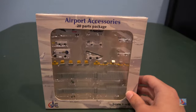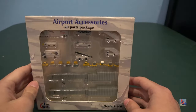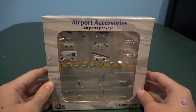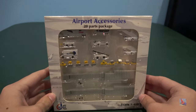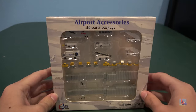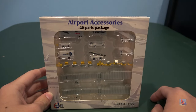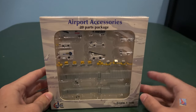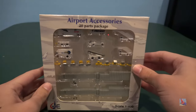Alright, the first item we will be unboxing in Massive Unboxing number 8 will be this JC Wings 20-piece accessory set. Now, one thing to note is that this is going to be recorded in several segments over the course of, I would want to say, a couple of weeks. I'm still waiting for my Waffle Collectibles order to ship as I record this. I don't know what his deal is. He's been taking a while to get the Gemini March releases in.